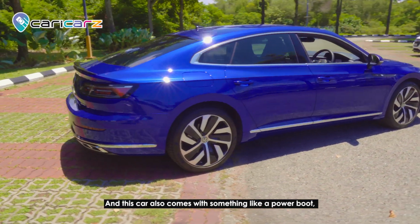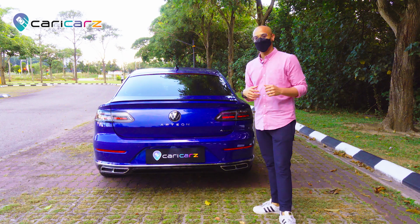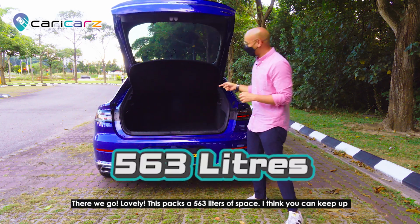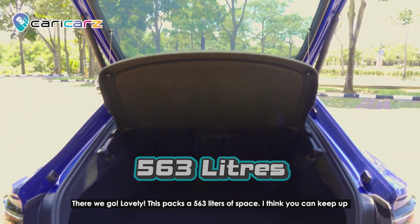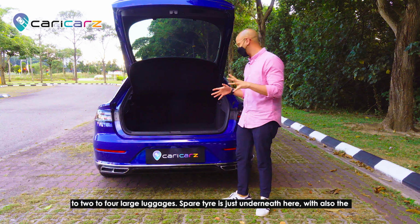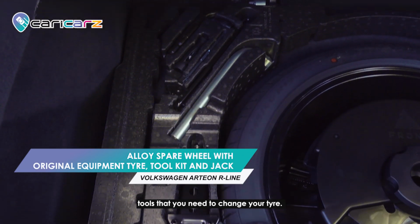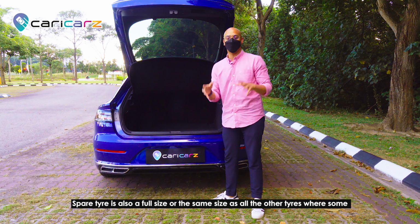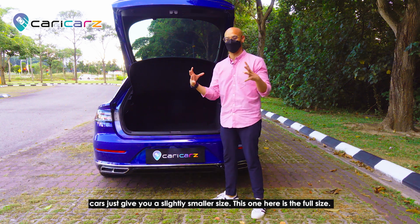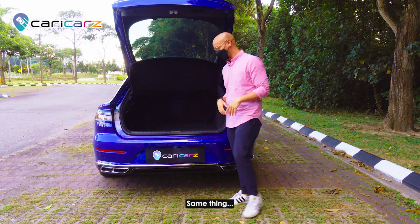And this car also comes with a power boot where all I need to do is kick. There we go, lovely. This packs 563 liters of space. I think you can keep up to 2 to 4 large luggages. The spare tire is just underneath here, with also the tools that you need to change your tire. The spare tire is also a full size, the same size as all the other tires, whereas some cars give you a slightly smaller size. This one here is the full size.